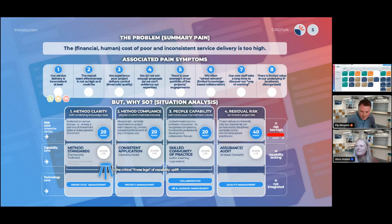Right, just a quick bit of background. The shared problem that we are all trying to solve is how do we help teams be more consistent in project and service delivery and remove the cost of poor quality? I won't go through all of this slide, and some of you have been through it before, but if you look at the pain points between 1 to 8, I'm sure some of them will resonate with you if you work in project delivery or in professional services. Obviously, some are more pertinent than others, but the so what is what we try and focus on.